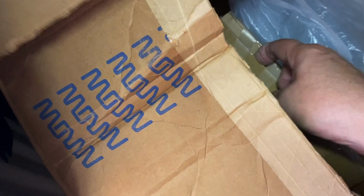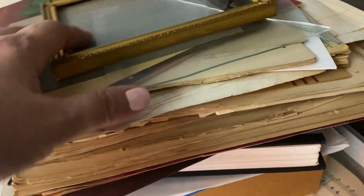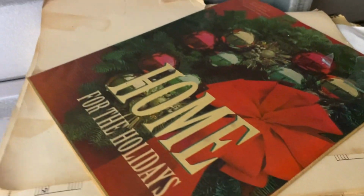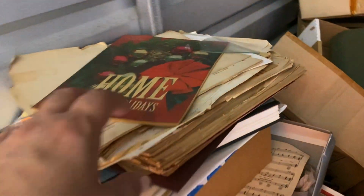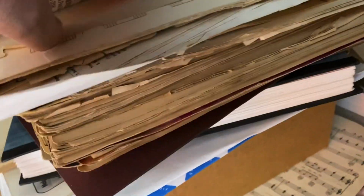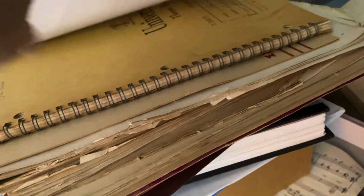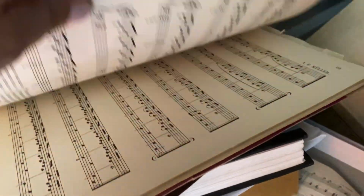Funny how the world changes and you hardly see it change. You know, I remember when VHS just was so trendy and new and going to Blockbuster and seemed like a whole world of ridiculous. Let's see what we have here. There's a piece of glass, some sheet music, more sheet music. All right, let's keep looking.